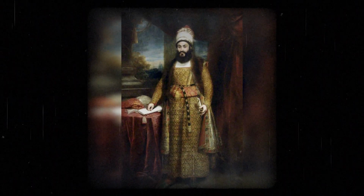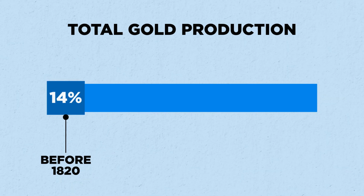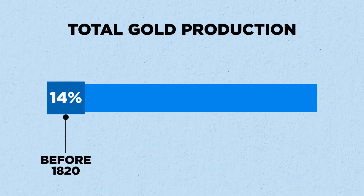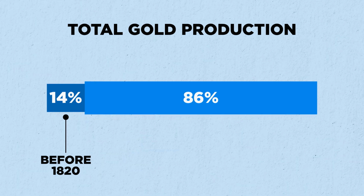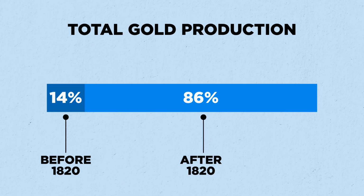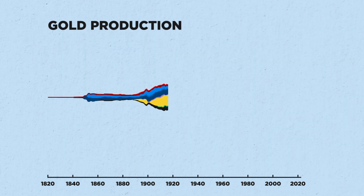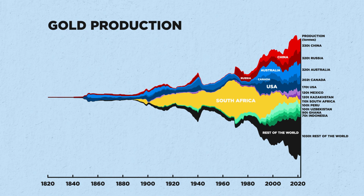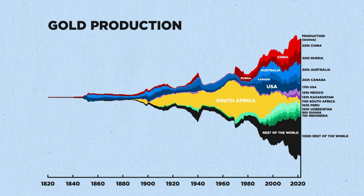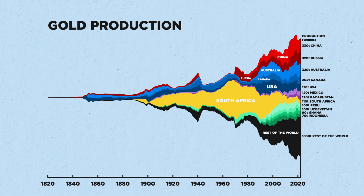Even though gold has been important for a really long time, up until the 1800s, only 14% of our current gold was mined. The remaining 86% of the gold we have today has been mined in the last 200 years. This graph illustrates how gold mining has rapidly increased during this time and which countries are the largest contributors to this rise. Going through this graph, there are some major developments that stand out.